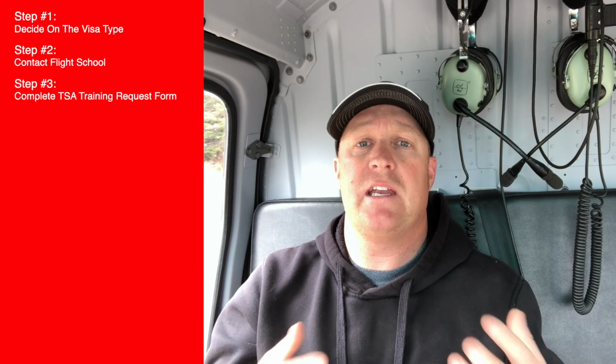Step three, basically you're going to have to fill out what's called a training request and send that to the TSA. The TSA are basically going to give you your approval for entering into the US to flight train. You know, since the horrendous incidents on September the 11th, the TSA really cracked down on international students flight training. So they want to do a good background check on the people that they are letting come into their country. So you can guarantee you're going to have to do your fingerprints, you're going to have to do a background check, all those kinds of things, and that is under a training request.